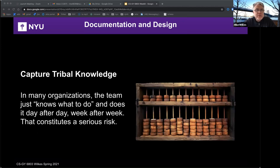So let's talk about capturing tribal knowledge. In many organizations, the team just sort of knows what to do, and it does it day after day, week after week. That constitutes a serious risk, a serious information security risk, serious knowledge management risk. Tribal knowledge is information or knowledge that is known within a tribe, but is often unknown outside of it. A tribe in this sense may be a group or a subgroup of people that share a common knowledge. From a corporate perspective, tribal knowledge or know-how is the collective wisdom of the organization.